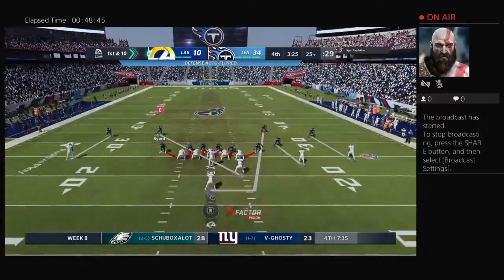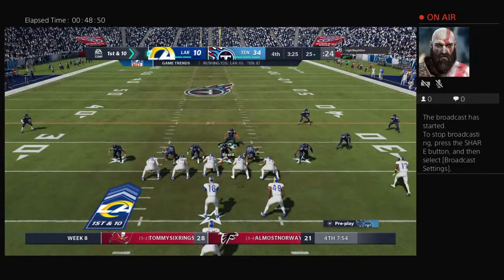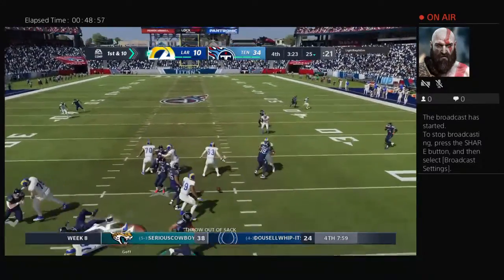Set to begin their next drive, the Rams offense at the line. It's now appearing that this losing streak is going to continue. You know, the coaching staff was confident that this was going to be the game to stem the tide, but that just has not been the case.